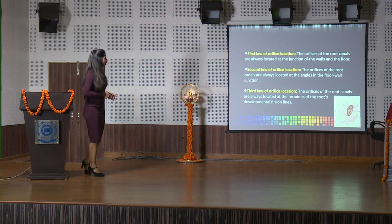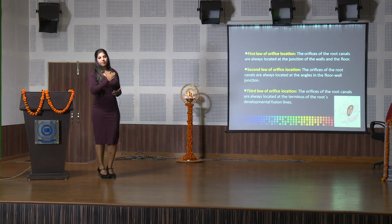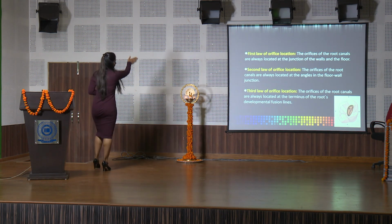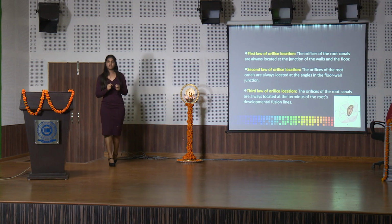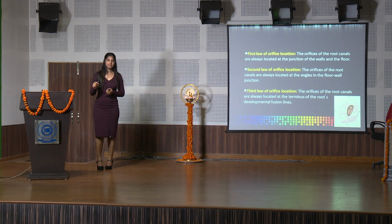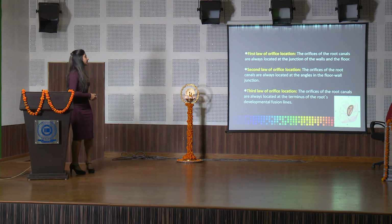Coming to the next 3 laws of orifice location. One says that orifices are at the junction of wall and the floor of the pulp chamber. If this is the wall and this is the floor of the pulp chamber, it has to be here at the junction. The other says nothing new, just a twist in terminology. It says it is at the angle of junction of floor and wall. And the third one says that it is located at the terminus of root developmental fusion lines.